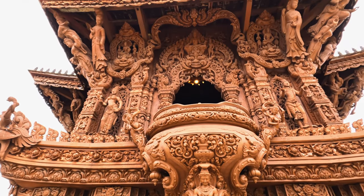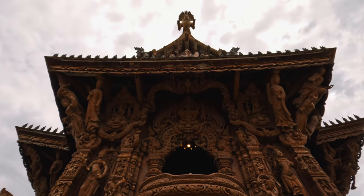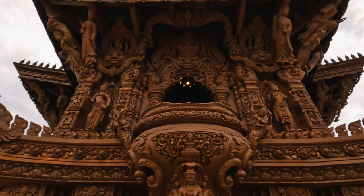Now, after the tour, you can do like this. Someone standing at the balcony, someone outside, you can take photo pictures.